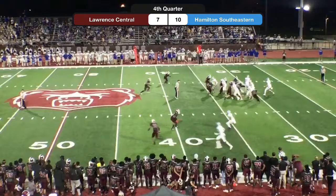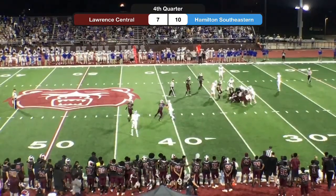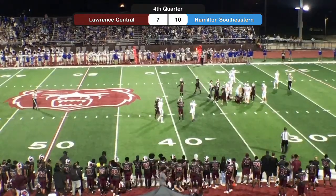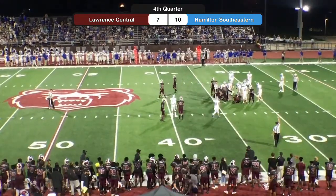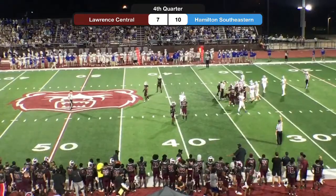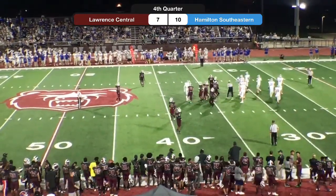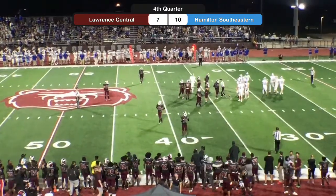Hamilton Southeastern, they will run the ball up the middle. It looks like their angle might be to run out this clock a little more. Starting to see some fans leave the game.